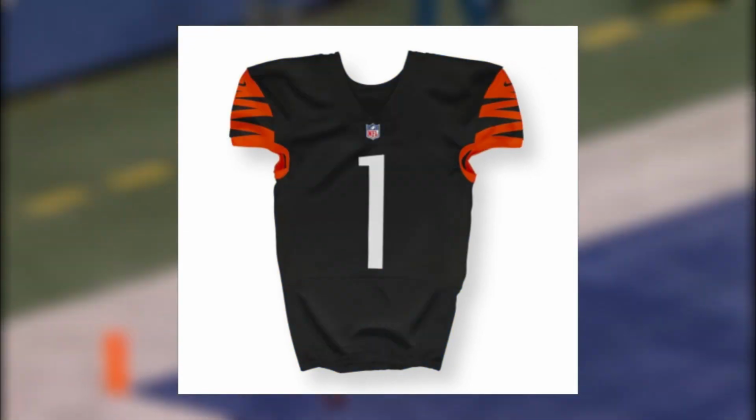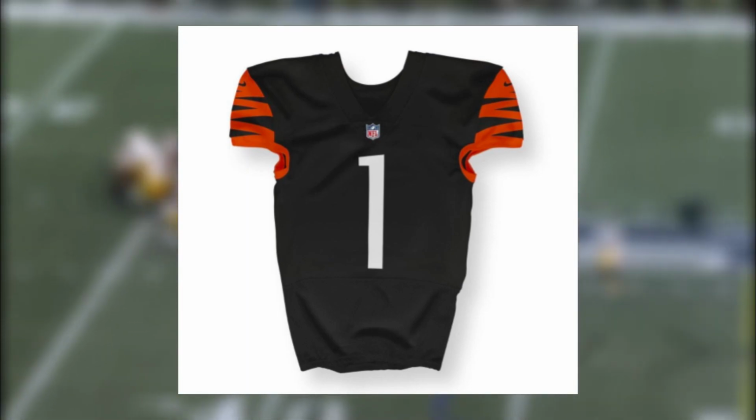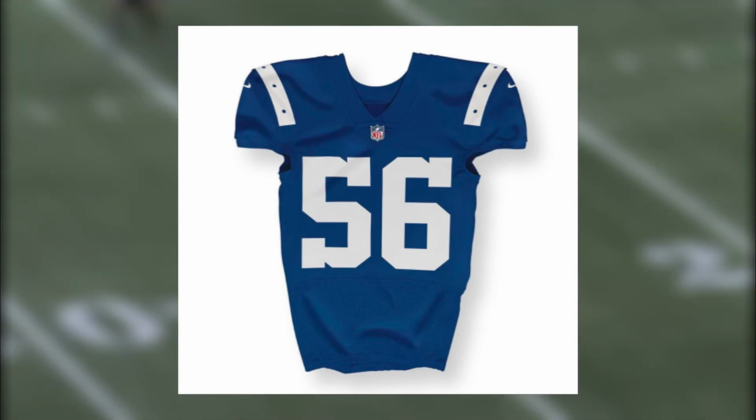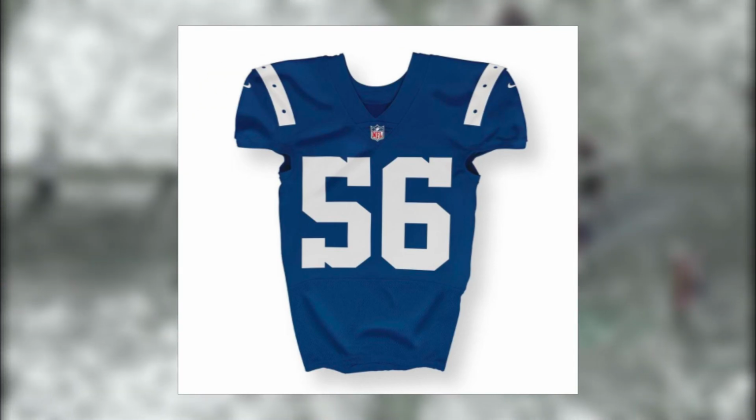The Cincinnati Bengals jersey is a lot to take in, and while the design is unique, I wouldn't put it above the current jerseys they use now. And finally is the Indianapolis Colts, where he used a cool design with the horseshoe pattern on the shoulders. I think it works pretty well.